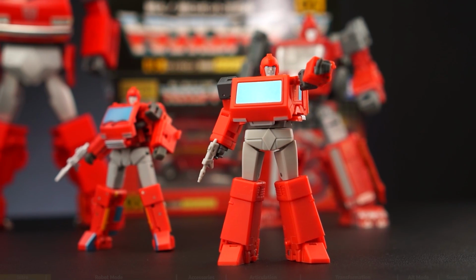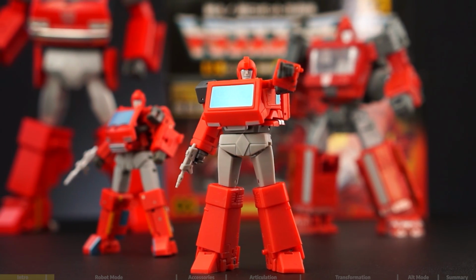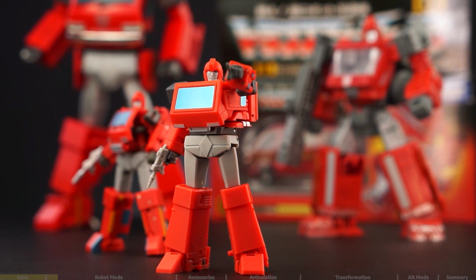I used to think Ironhide was the second in command of the Autobots. He's taller, he's red, he has a blue windshield on the chest, and he's stronger than the others. You know, just like his leader.